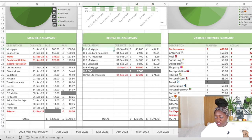So I have the mortgages, so I have 1, 2, 3 mortgages that I pay for. So I paid for all of those mortgages. For the 3rd rental property, September was the first month where I made a payment. I estimated it to be around £800, but it came to just under £730, which was great. My bills and contents insurance did not come out for September because we set it up a little bit later than I liked. So the first payment is actually going to be in October, so I didn't have to pay for that.